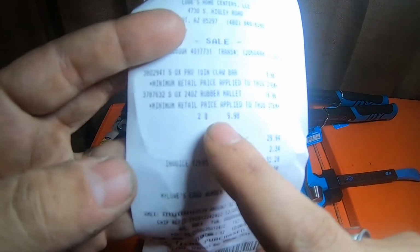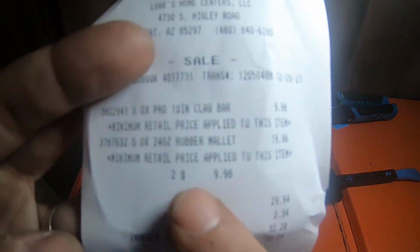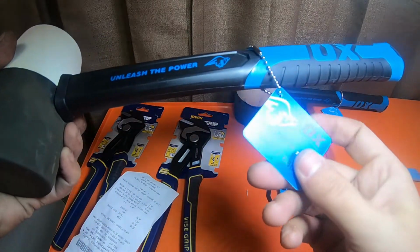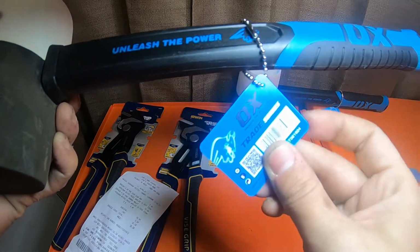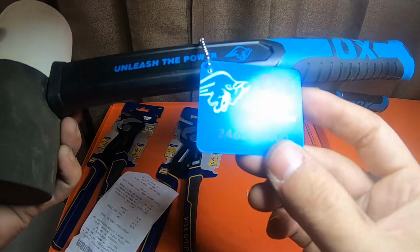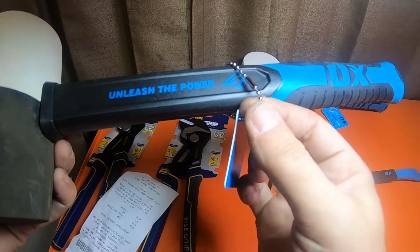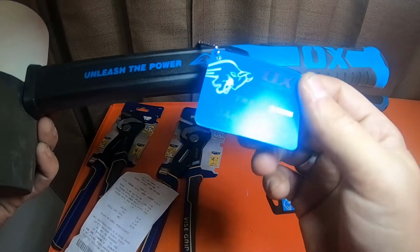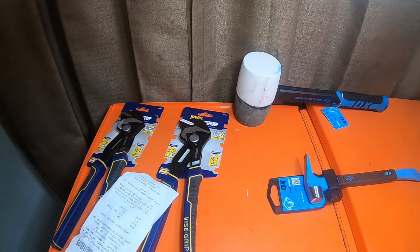And then these guys, the rubber mallets, they're 24-ounce rubber mallets. They are $9.98 a piece. I grabbed two of them. These are very, very nice. This is an actual, it's not paper, it's a nice little card that they attached with a little pull chain. Trade Series, ONYX Unleash the Power, 24 ounce, 680 grams. It's got some nice weight to it.